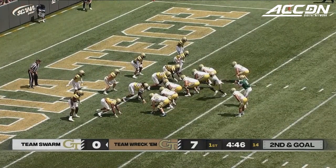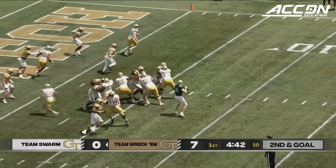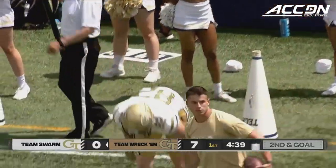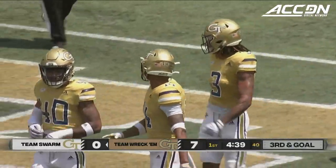Jinnah comes in motion. They roll out looking for the end zone. In and out of the hands of the intended target, the tight end Jackson Long. They want to get those tight ends more involved this year. That was a touchdown that just kind of went out of Long's hands.